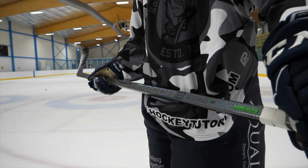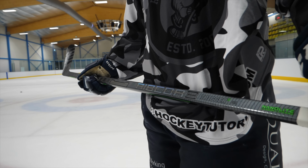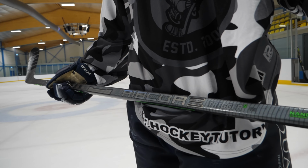Typically, we of course hear that sticks need to be between the tip of your nose and the chin to have an optimal height for being able to have a good level of control over the stick. Again, personal preference can come into play here because some players like to have a slightly longer stick, some players like to have a slightly shorter stick. But when you chop a stick down, every inch you take off of a stick shaft, you're essentially increasing the flex of that stick by 3 to 5 flex.